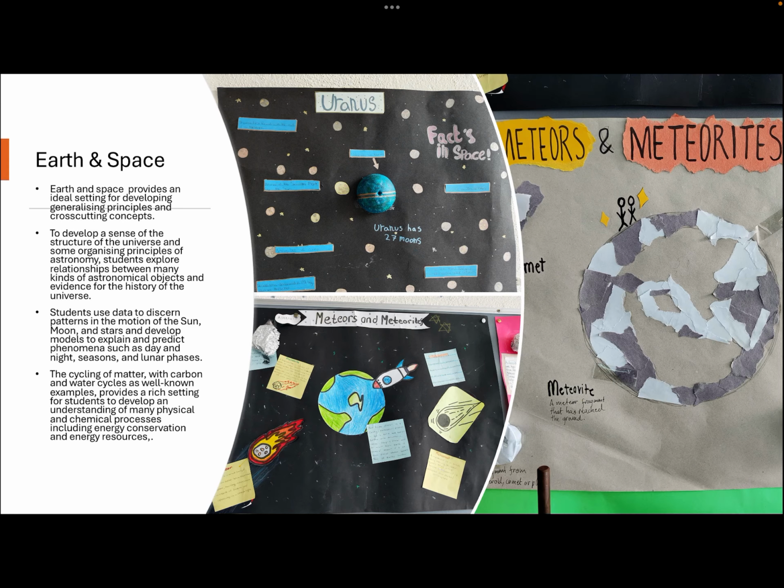The first is Earth and space. Here we look at lots of different things such as the Earth, how it was formed, moons, comets, asteroids, meteors, other planets in our solar systems, what solar systems are, galaxies, the ones closest to us and the ones furthest away. We look at different cycles that happen on the Earth and why, and how day-night happens, seasons happen, all of those different phenomena that happen on the Earth.